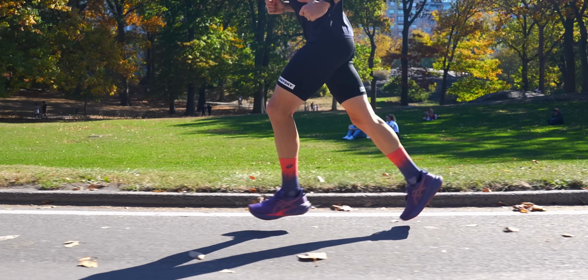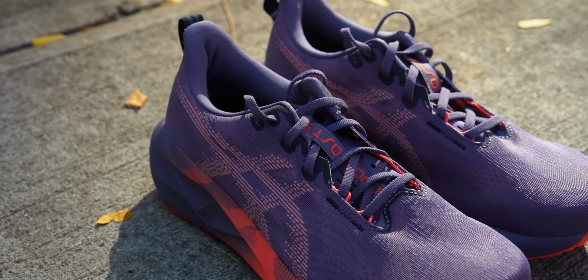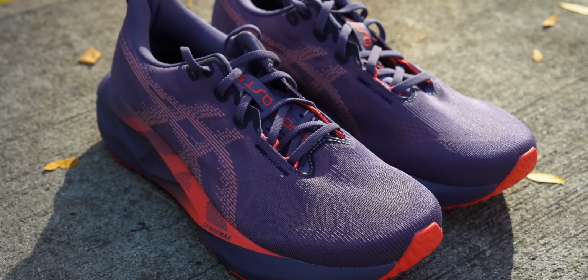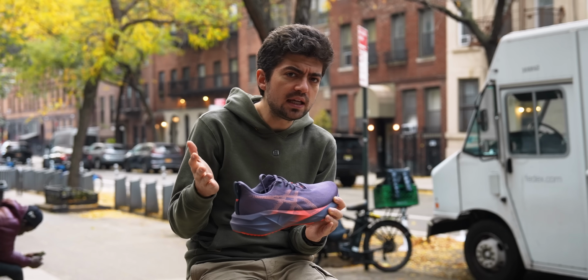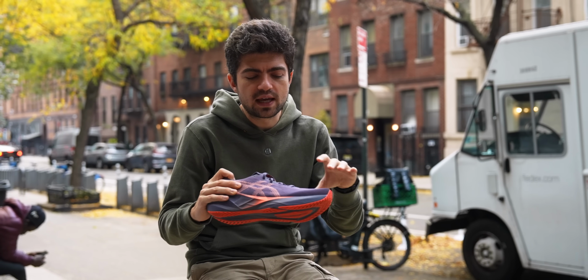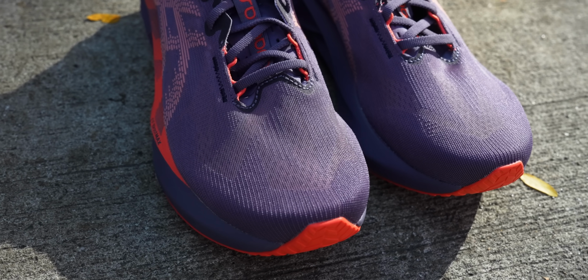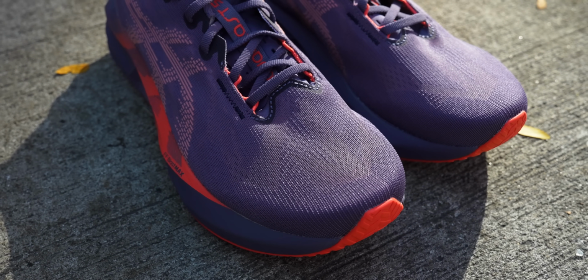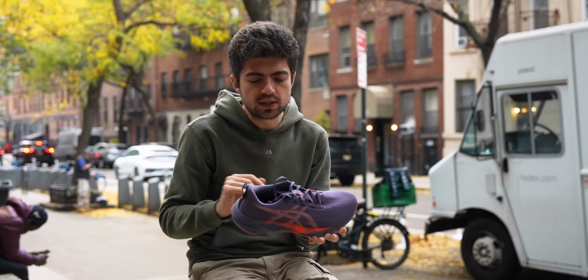This is my true to size US 11 EU 45, and I would rank this as average plus type of volume in the upper. If I had to give you a number from 1 to 5, 1 being super snug and 5 being super wide, this is probably a 3, 3.5 in terms of width and volume in this upper. Like I said, true to size fit, works well. I had enough room in the toe box also up front, and no issues with the toes bumping here in the front of the shoe.